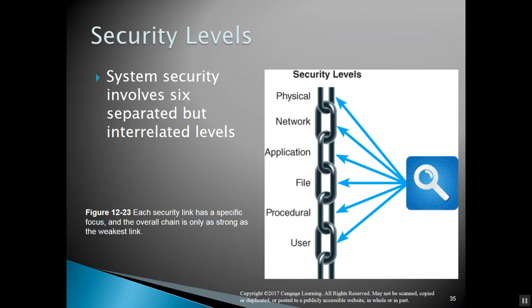Now, system security involves six separate but interrelated levels: physical security, network security, application security, file security, procedural security, and user security. The system is only as strong as its weakest component. This graphic shows a chain, and a chain is only as strong as its weakest link. If there's an issue in the user security level, there's an issue in security as a whole, and the entire system runs the risk of being compromised. So we need to be aware of this and know that all six are interrelated.